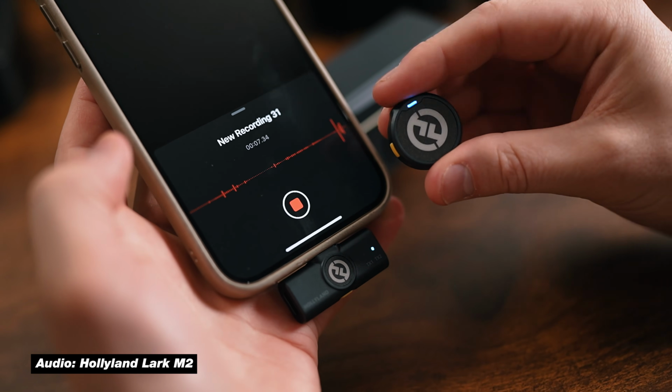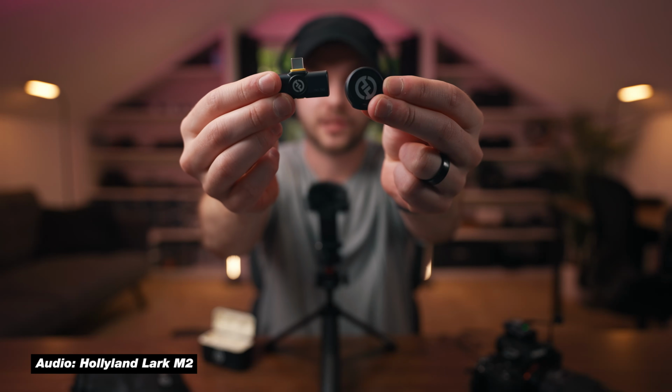I think that's an incredibly compact solution. Literally, if you have these two things right here, if you have this transmitter and this receiver for your mobile device, you can capture the sound quality you're hearing right now out of this mic system right here on your mobile device. How cool is that? I think it's an awesome option for most people.